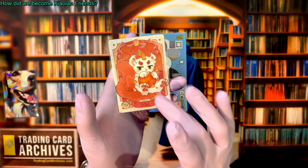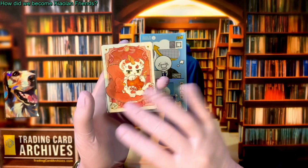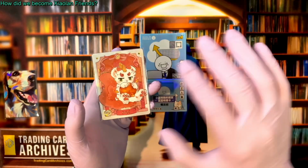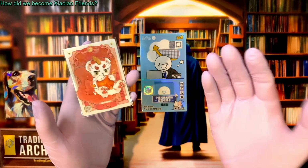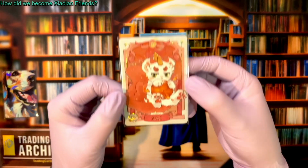The art style is this. So this card's art is the art style of the show. So if you go watch the show, or in the video where I opened this, I showed a little bit of it. It looks like a watercolor painting moving. It's beautiful. And then this was one of the top cards I pulled.